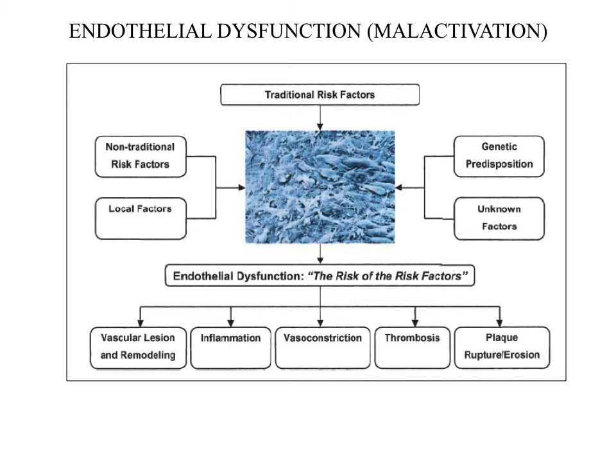I was running and I wiped out. Head over heels, beeper, everything's flying everywhere, my cell phone. I come to rest against this tree trunk and I got this gash in my arm and I'm bleeding and there's all this grit being rubbed into the skin. And my very first thought was, gee, I hope my endothelial cells activate.